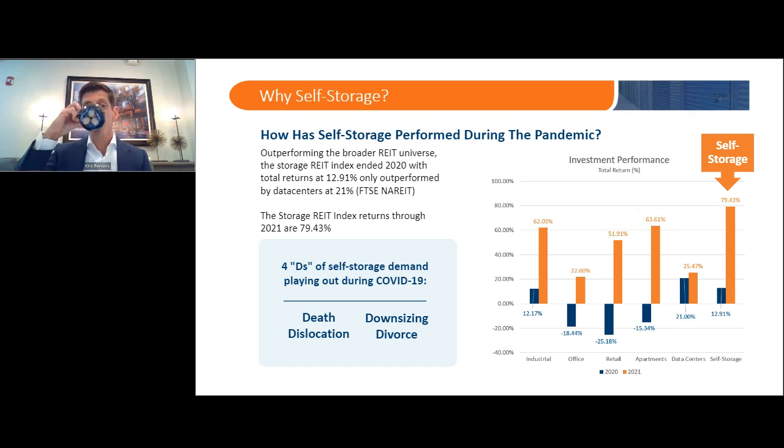Not necessarily at this point, but we can go ahead and dive into the fund and Reliant.